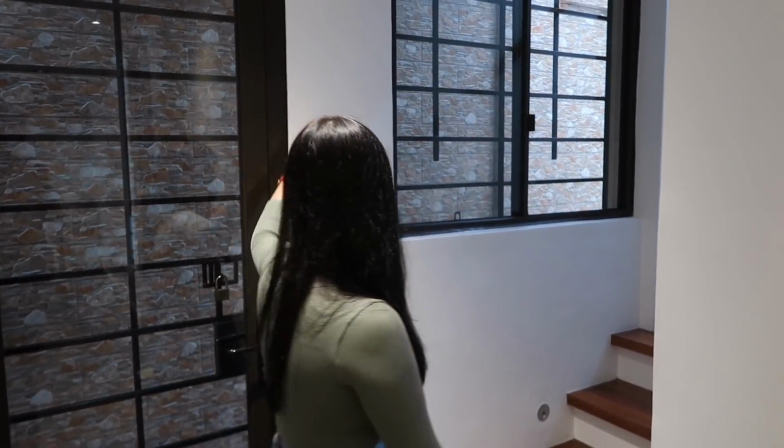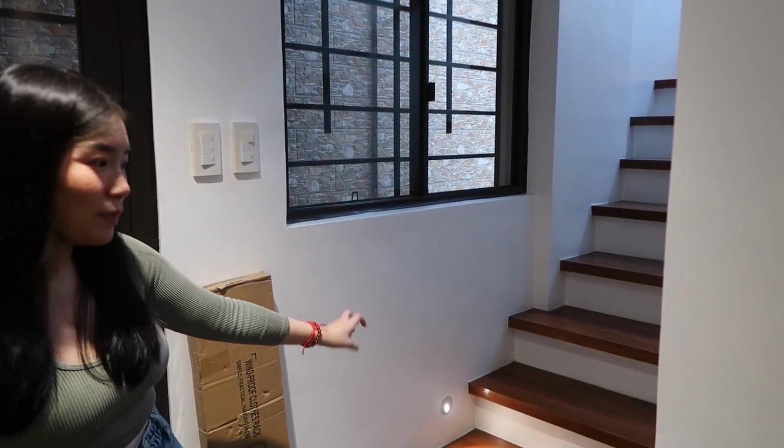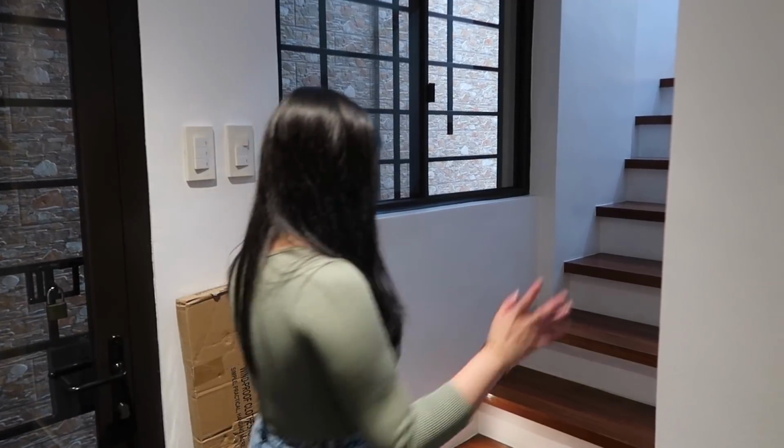Here naman, are the stairs going to the second floor. You didn't know, like, little detail lang. Meron din siya parang lights dyan sa baba na parang naka-add lang. So, okay, let's go up to the second floor.